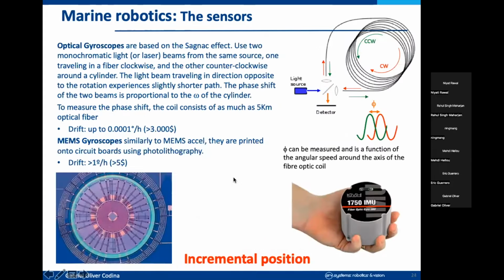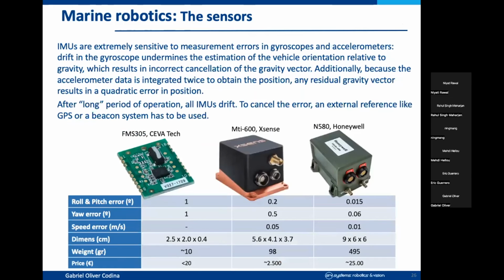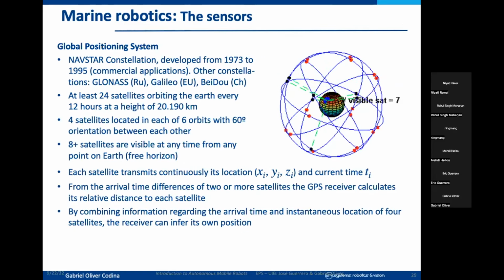Okay, there are for sure other options like gyro compass, like in terrestrial robotics, but it's also an incremental system. I'm not going to discuss how an inertial unit works. I suppose that all of you more or less know. And for sure, when we are outside of the water, we can use the GPS.